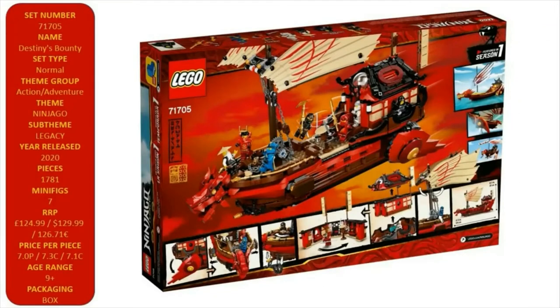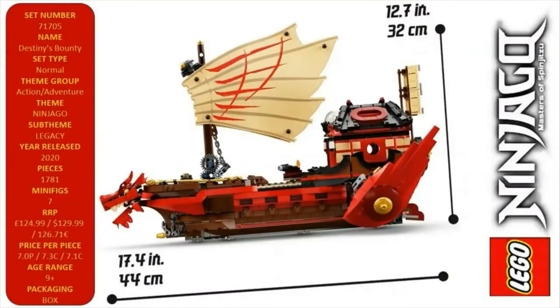Little ninjas can enjoy plotting their own Ninjago epic adventures with this action-packed and interactive ninja playset, an updated version of the Ninjago boat from season 1 of the TV series. Kids will love firing up their imaginations with this Ninjago Destiny's Bounty set. Fun toys for creative play.